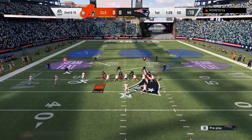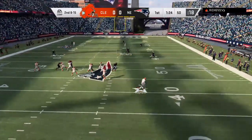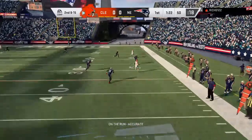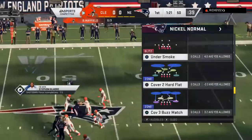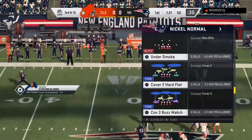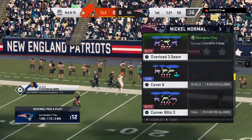Alert! Mayfield now from the 50, flushed out right. On the run, he'll let it go deep, right sideline. And he knocks the ball away, and it falls incomplete. J.C. Jackson there defensively to knock it away.